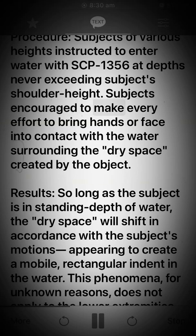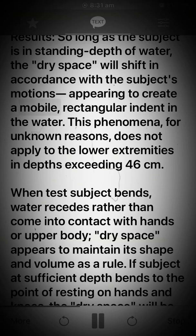Subjects encouraged to make every effort to bring hands or face into contact with the water surrounding the dry space created by the object. Results: so long as the subject is in standing depth of water, the dry space will shift in accordance with the subject's motions, appearing to create a mobile, rectangular indent in the water. This phenomenon, for unknown reasons, does not apply to the lower extremities in depths exceeding 46 centimeters. When the test subject bends, water recedes rather than come into contact with hands or upper body.